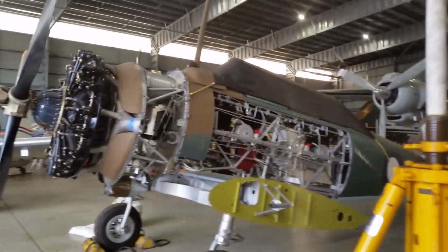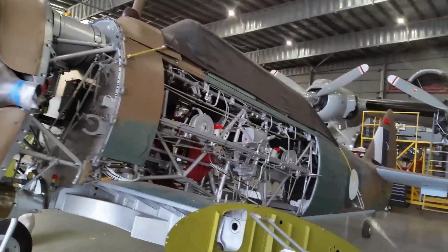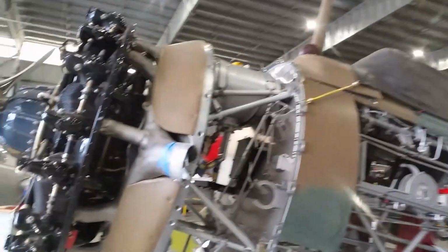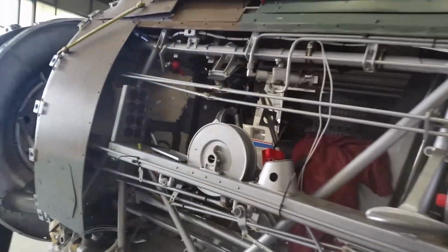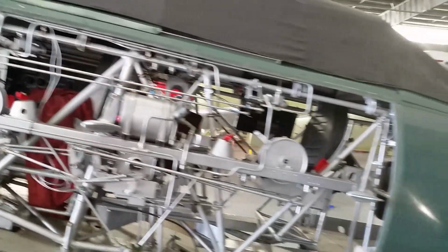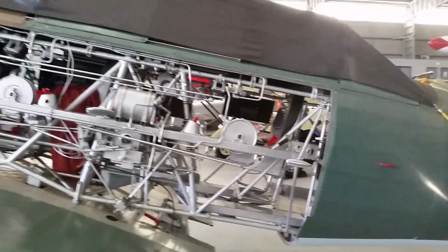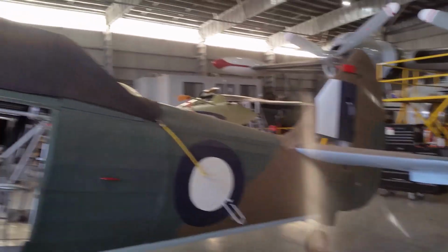Now, this is a CAC Wirraway, the Australian development of the Harvard. This one's being restored. You can see right through into the guts of this one, which is great. Gives you a really good idea of the fuselage structure. The Wirraway was essentially a glorified trainer, but in the rush to defend Australia, they were deployed in New Guinea with a machine gun, and one of them has actually shot down a Japanese aircraft in New Guinea.